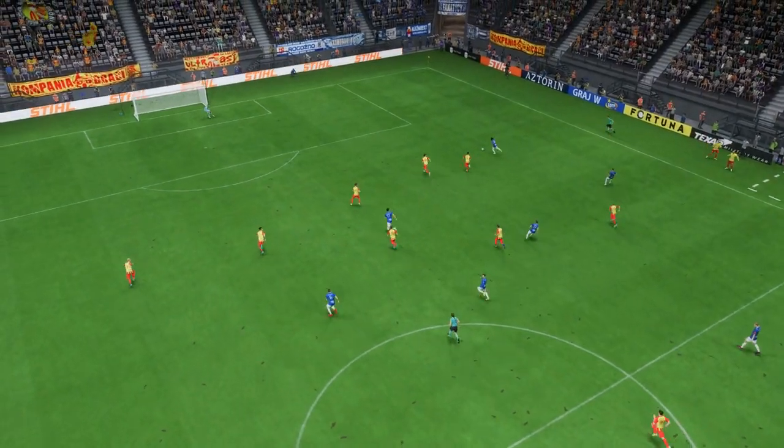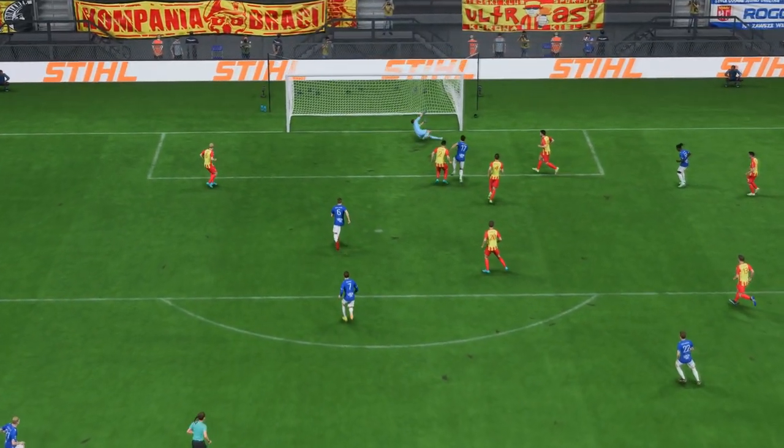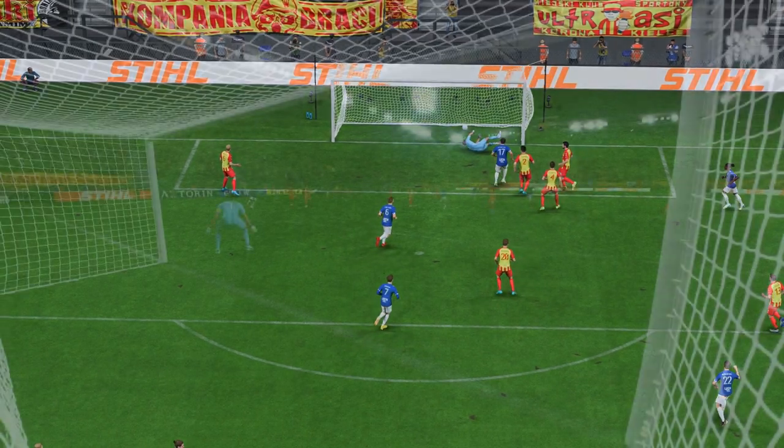Well, here it is again, and the pace in which they break forward is devastating. It's so hard to defend against, and the finish is just as good. That's an excellent goal.